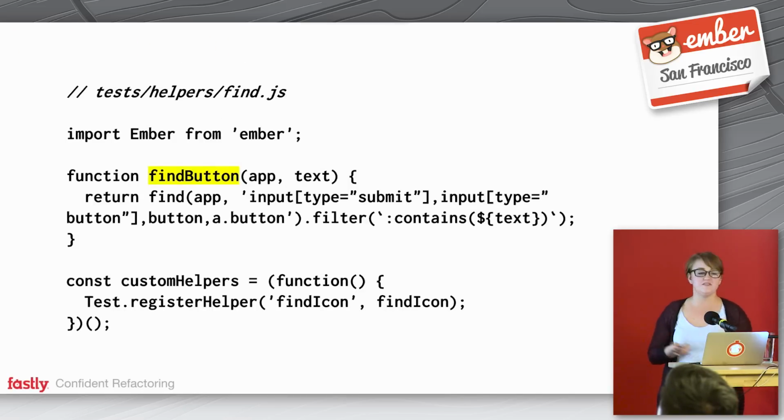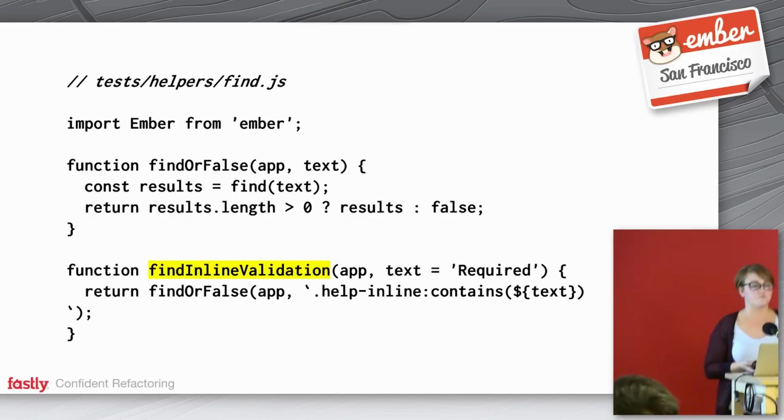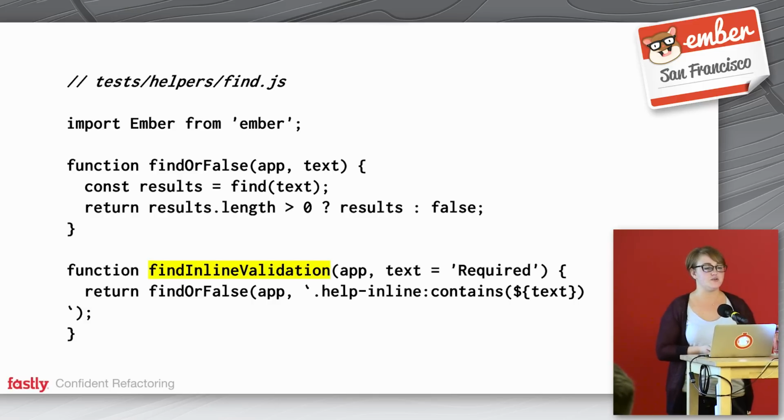So here's an example of a test helper that we've created. This one helps us find button text when we're writing tests. It's pretty simple, but as you can see, it takes care of the logic that we would have to include every time we were finding a button inside of a test, and it handles several cases. Another example of a custom helper is this one, which helps us find inline validation in a test when there are error cases. Again, not incredibly complicated, but it's straightforward and cleans up a lot of our test code.